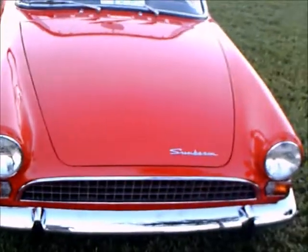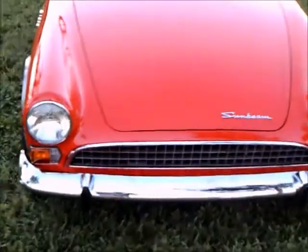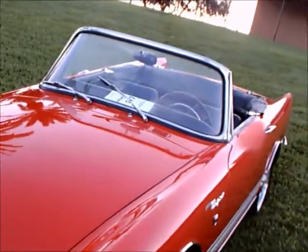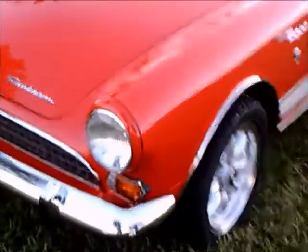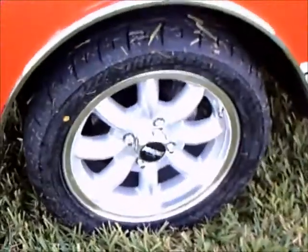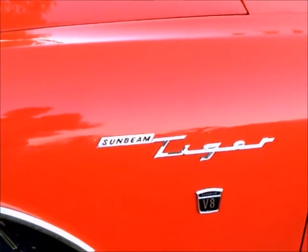This is a Sunbeam Tiger convertible. It's a 1967 model, the last year of production. They essentially took a Sunbeam Alpine and modified it and stuck a Ford V8 in there, starting out with the 260, and some of the last ones had the 289 Ford V8 engine.